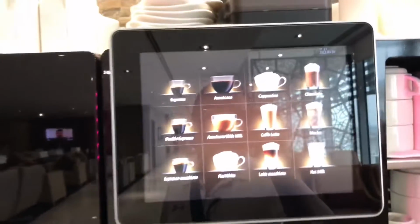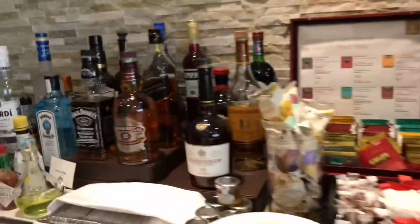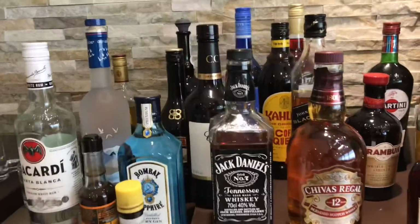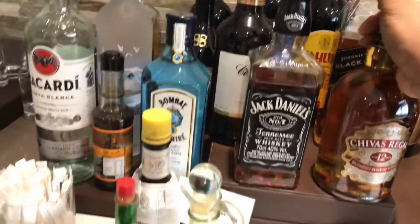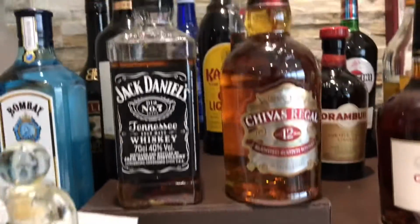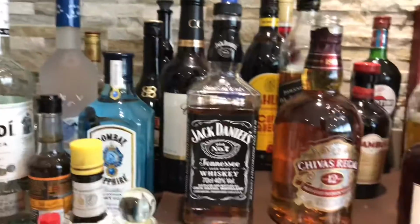So that's their coffee. They have espresso, americano, cappuccino, and chocolate. So we're gonna try this one. We're gonna try this Chivas Regal.